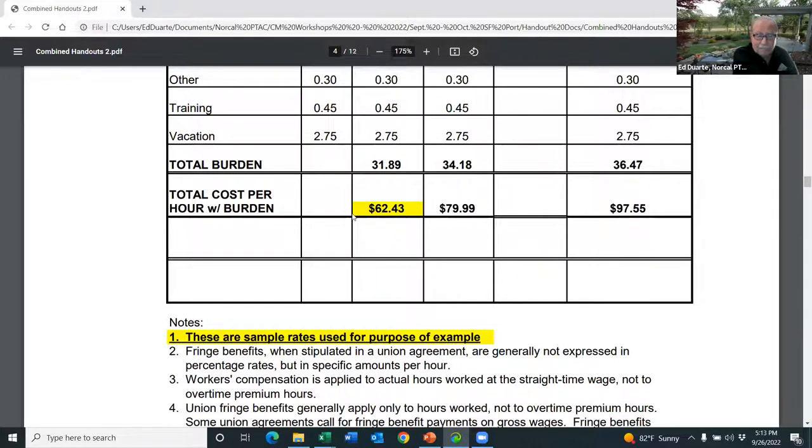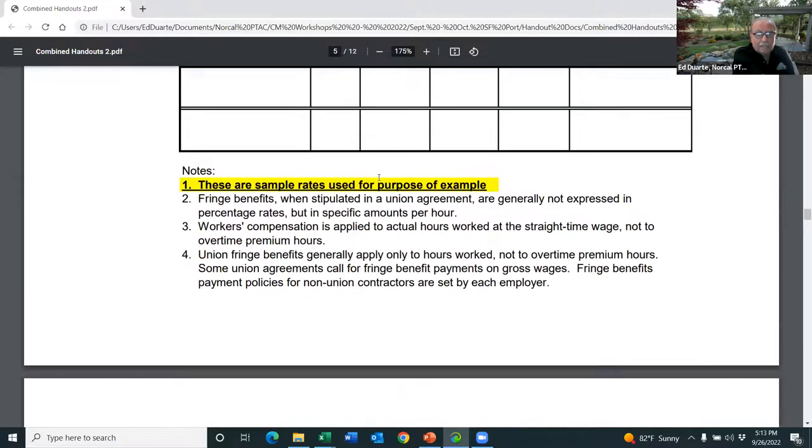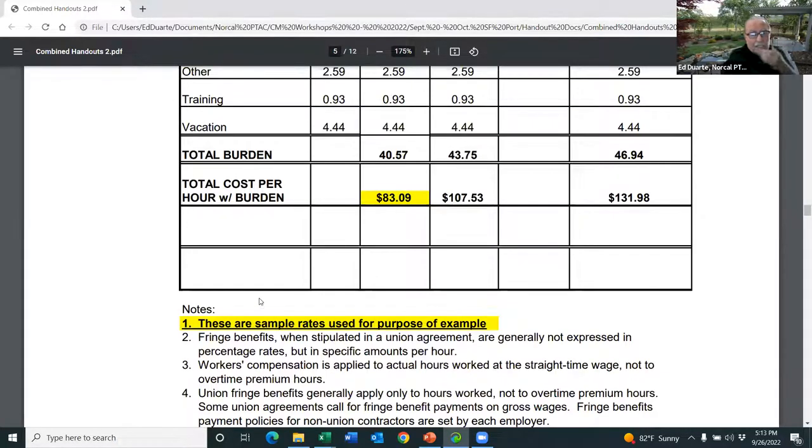So when you're doing your labor estimate, like I showed you in those crew rates, these are the numbers that we have to start with. And mind you, these numbers are 4 years old now. Here's a carpenter. In 2018, they were getting $42 an hour, and it's $83.09. I just did an update on the carpenters using the DIR rate for August of 2022. And this cost is $112 an hour now.